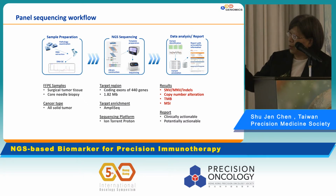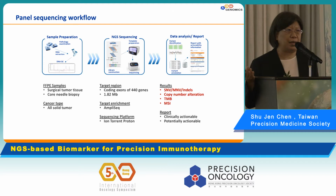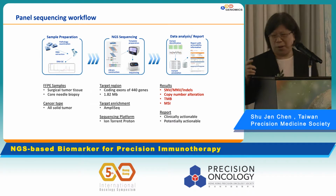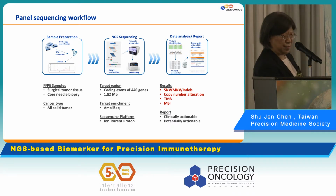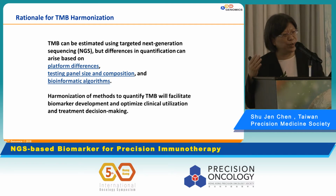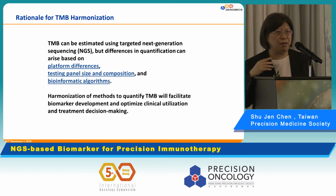Most of the panel sequencers, when they finish the sequencing, will present tumor mutation burden. And this is going to be the data that will be used as a biomarker in the clinical setting to select patients who are likely to respond to checkpoint inhibitors. But when there are 10 or 20 companies, they all use different panels, different sizes of panels, different methods, different algorithms to calculate tumor mutation burden.